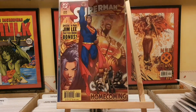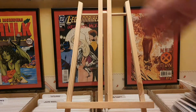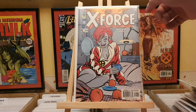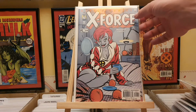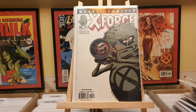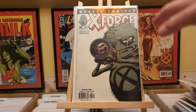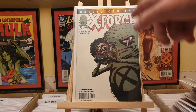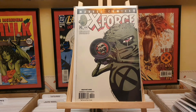Right, last off, we've got X-Force 124 by Darwyn Cooke. Did the art on this one. And 129. This is yet again completing the run, trying to get this all sorted out. I believe this is the last one in the series. After this, it starts the Ecstatic mini-series and then goes into X-Force again.